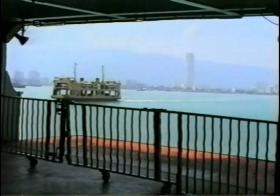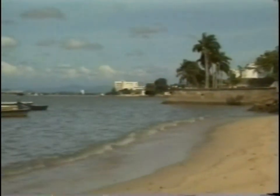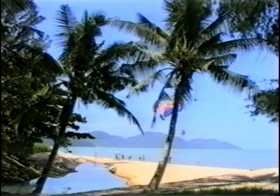Penang, the island paradise in the Indian Ocean, or the island of the betel nut palm trees in the northwest of Malaysia, is a popular tourist destination because of its beautiful scenery, its palm beaches, and its pleasant tropical climate.